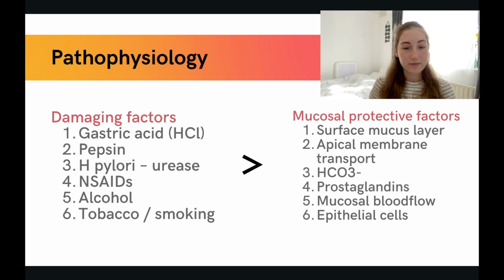In terms of protective factors, you have the surface mucus layer, which serves as a physical barrier, apical membrane transport, and the production of bicarbonate to balance out the acidity of gastric acid, prostaglandins as well, mucosal blood flow, and epithelial cells, which all help to protect the stomach lining.